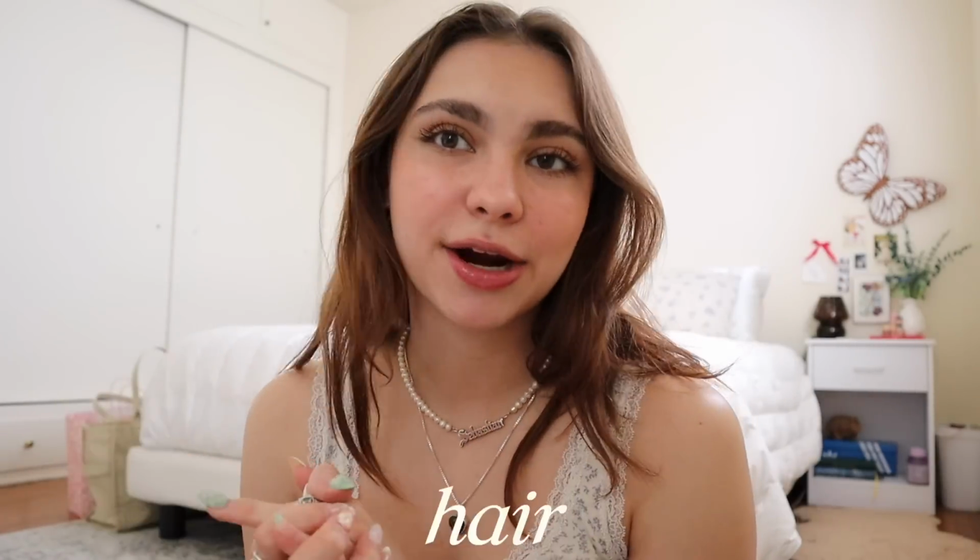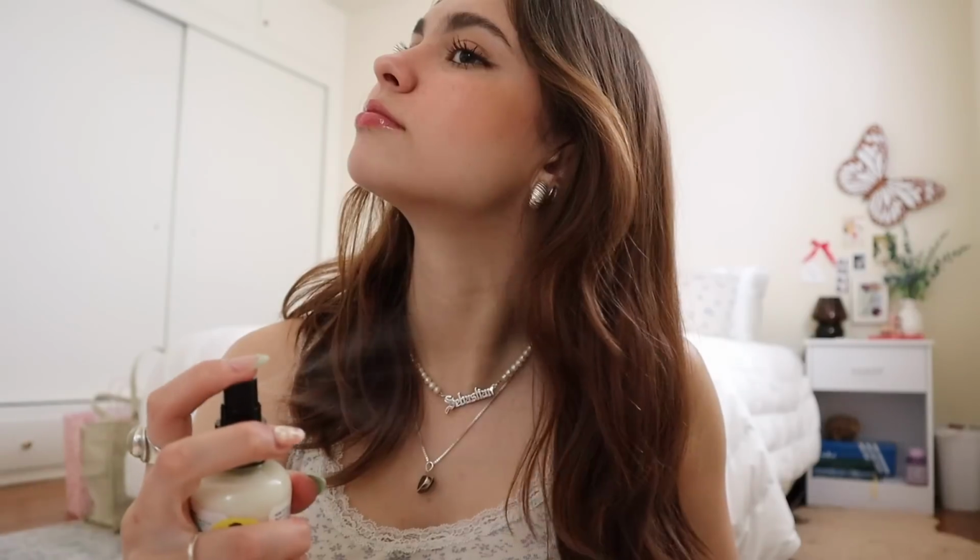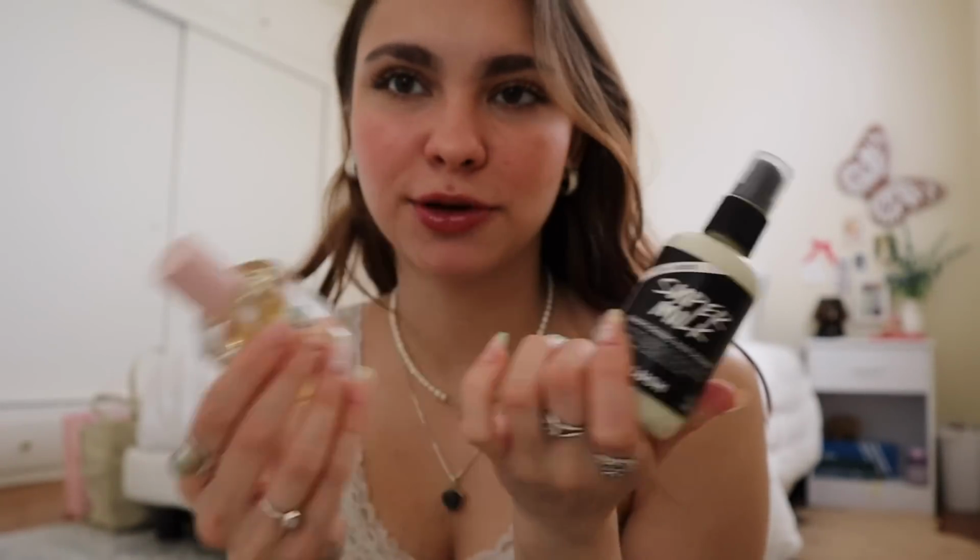Now for my hair. I feel like I have been so insecure about my hair recently. This is just my natural hair. One of my favorite things to put in my hair is the Super Milk from Lush. This stuff smells so good. And you can use it on wet or dry hair, which is really nice. It does have a pretty strong smell, so I'll usually just do 1 or 2 sprays. I like to use that right out of the shower, and then I'll usually use the Jisoo hair perfume when my hair is dry. But these are the 2 products that I use for my hair most of the time.